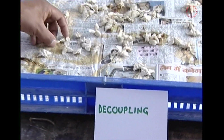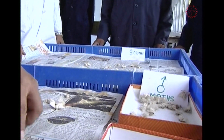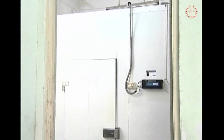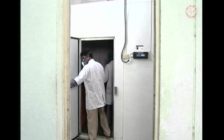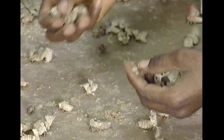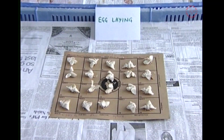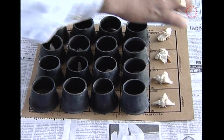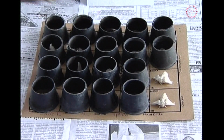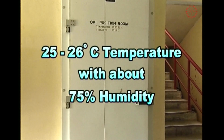Decoupling is done after 3 to 4 hours of coupling. Male moths can be refrigerated up to 5 days at 7 to 8 degrees Celsius for reuse. Decoupled female moths are allowed to urinate, and thereafter they are kept on egg sheets covered with cones, and kept in dark room for oviposition at 25 to 26 degrees Celsius with about 75% humidity.